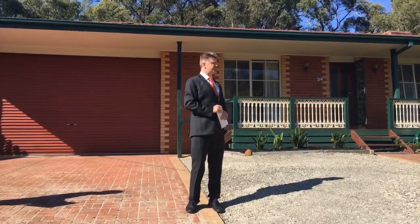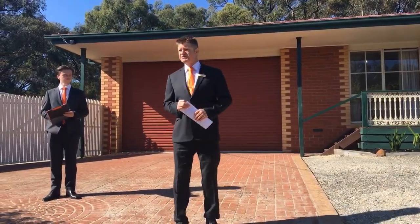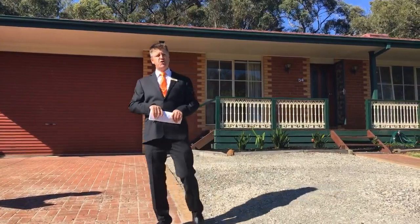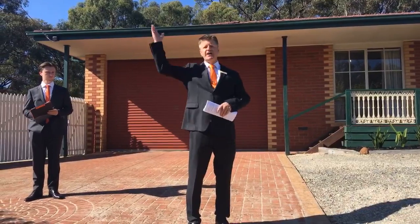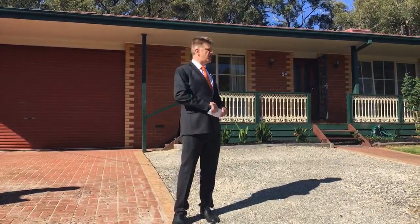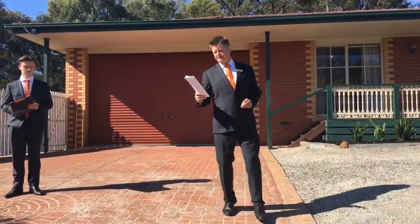Now the rules of this afternoon's auction are in accordance with the REIV and the Law Institute of Victoria, of which iTRAK Real Estate are members, and they are as follows. Subject to the vendor's reserve price, the highest bidder whose bid is accepted by the vendor shall be the purchaser. I, as the auctioneer, will determine the minimum and the maximum which the bidding shall be advanced, and no bid once made shall be retracted. If any dispute arises concerning the bidding, I, as the auctioneer, will determine the dispute or resubmit the property to you all at its last undisputed bid.